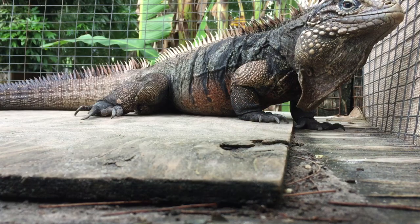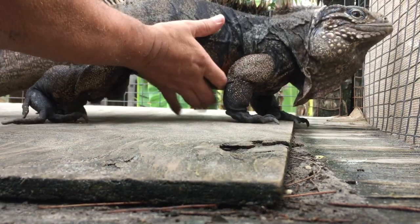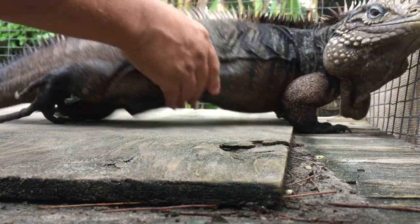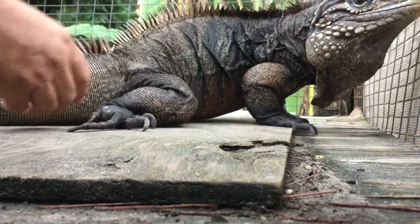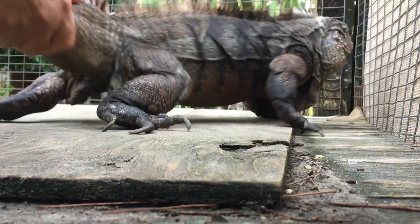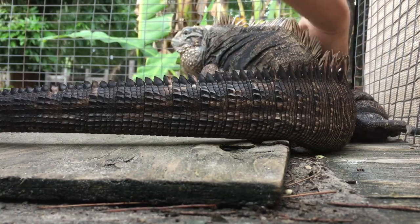Set this camera up to just, yeah, I don't know what you can see there, but at least it gives me a chance to have two hands to try to get him. I've sat out here 15 minutes, and I've had to work on them sometimes.